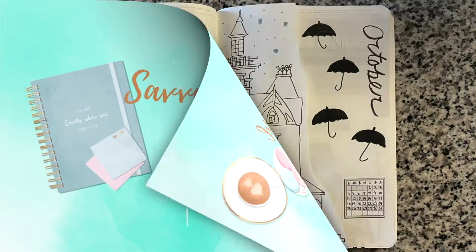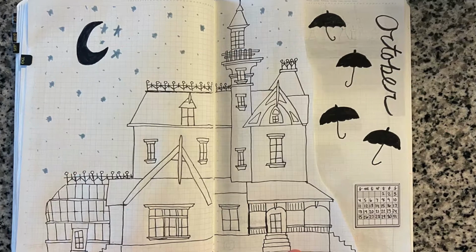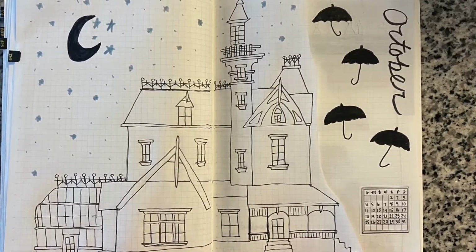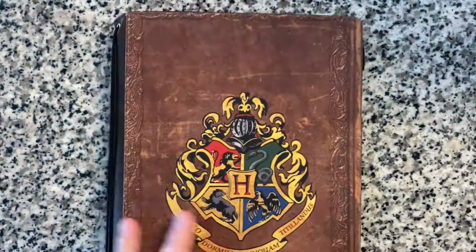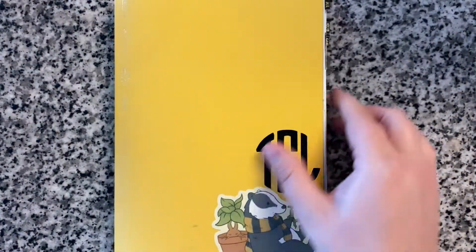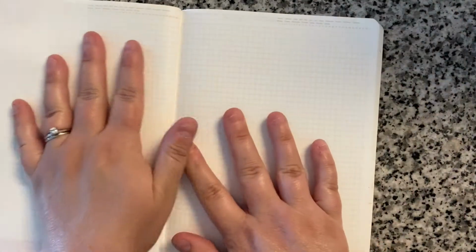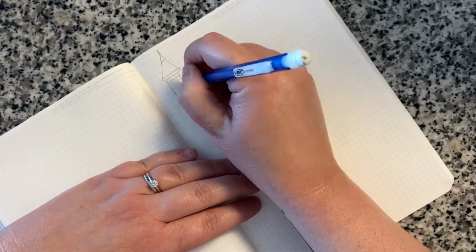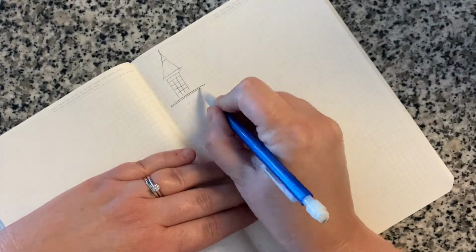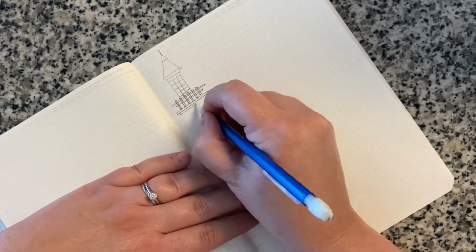I'm Tracy, and today we're going to be doing my October setup in my A5 Stalogy bullet journal. I decided that for the month of October, I would do themes that related to all of my favorite movies to watch during the Halloween season. So for my October setup pages, as well as the first week of October, I decided to go with a theme for one of my all-time favorite movies to watch during the October Halloween season, and that is Practical Magic.